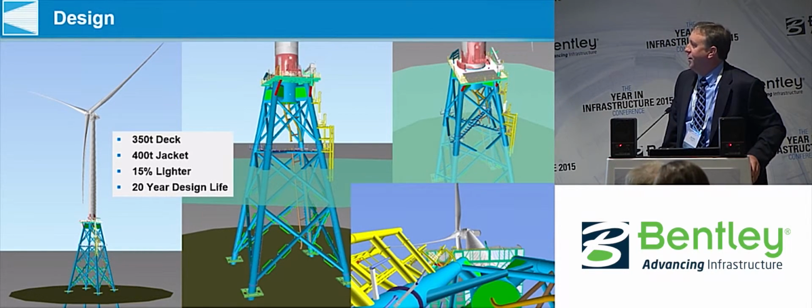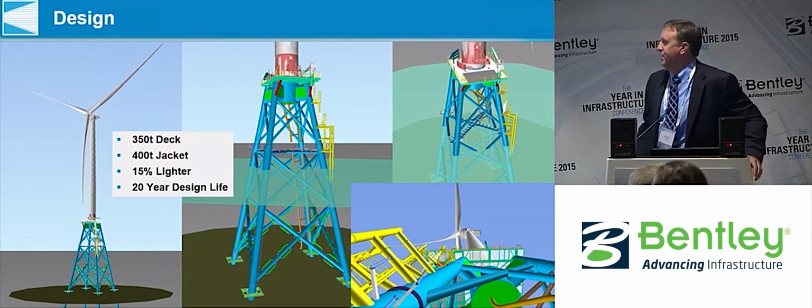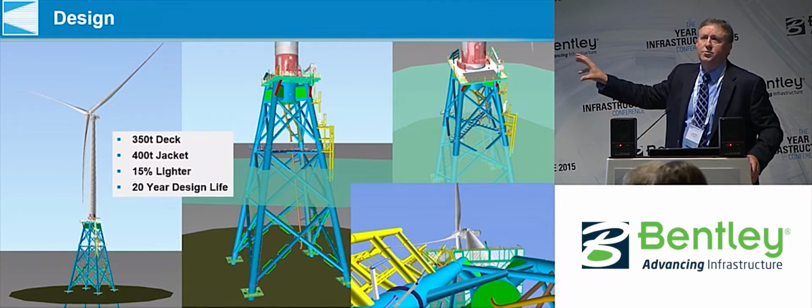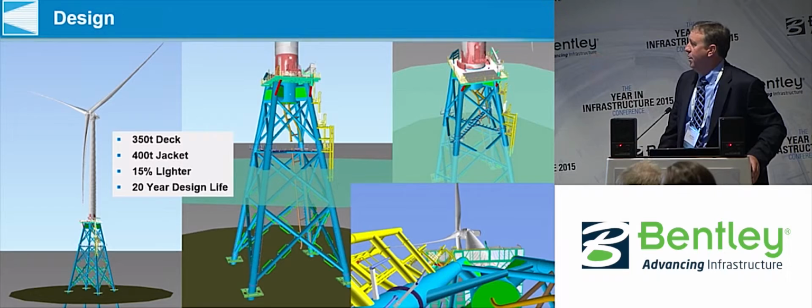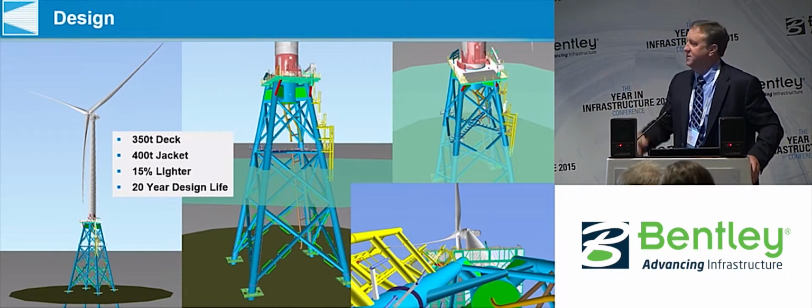It's about 400 tons. And one of the things we've calculated, of course, there's only so much data we can get, but we're estimating we're about 15% lighter than a typical 4-pile structure like this used in other areas of the world. So we're going to give that credit to our good design team and Bentley's assistance. And it has a 20-year design life.